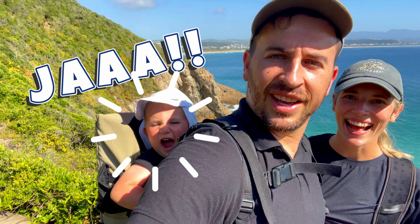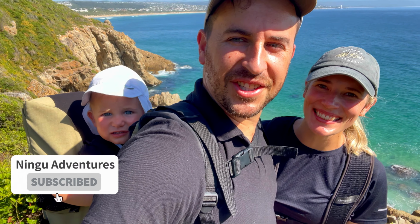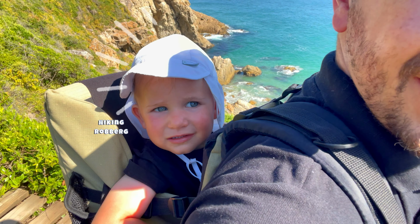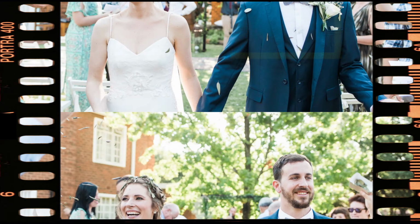Robberg in Plettenberg Bay. Yay, this is so beautiful. Hello everyone. Good adventure. And today we are hiking with Sion. Robberg. And there's Plettenberg Bay.